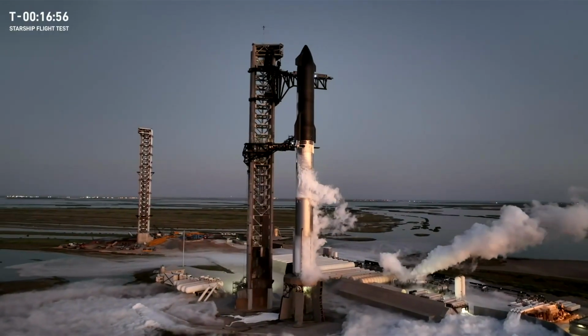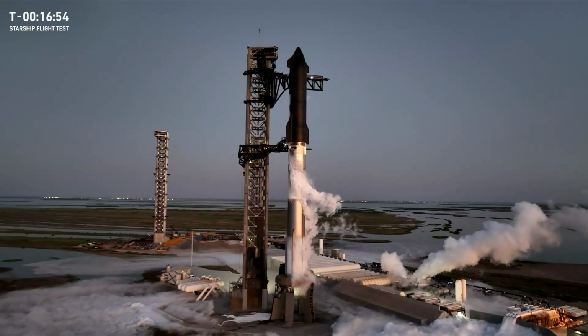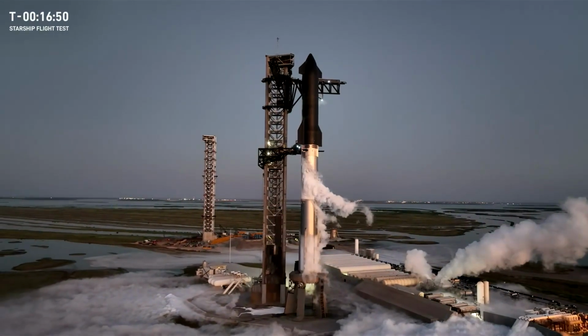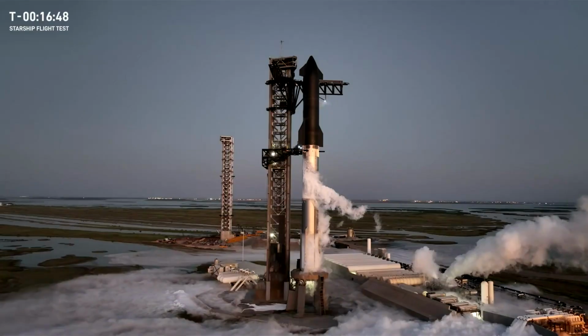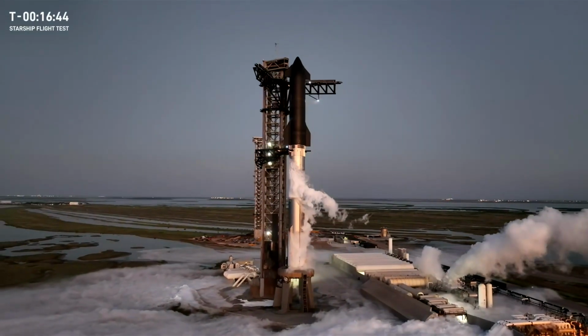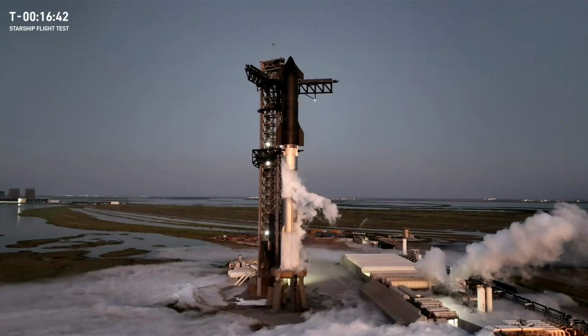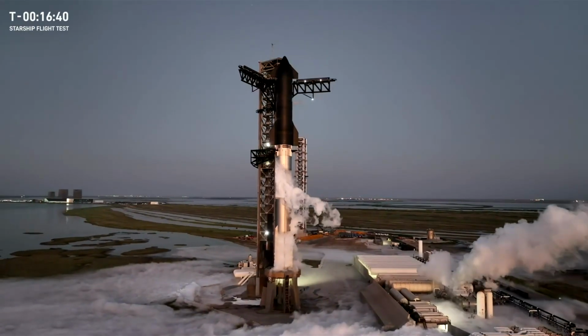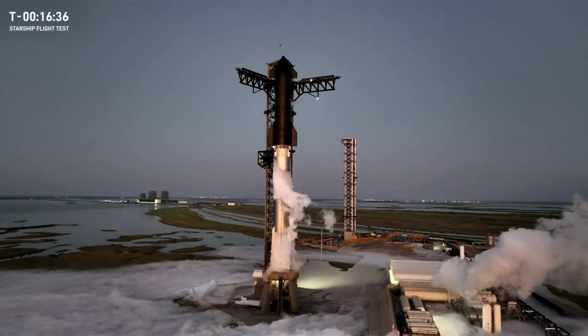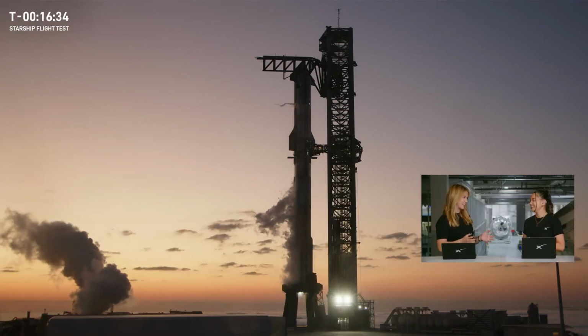Eventually, we will return and reuse Super Heavy boosters and Starships as we do today with Falcon 9 and Falcon Heavy boosters. And in fact, we've landed Falcon boosters 352 times to date. Oh, man, I hear you say that number, and that is just wild. I still remember the night, or at least most of the night, that that Falcon landed for the first time, and it still feels like yesterday.